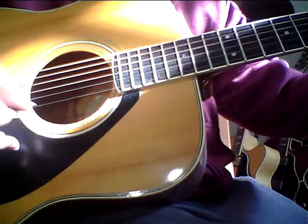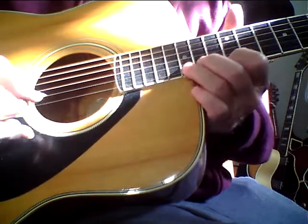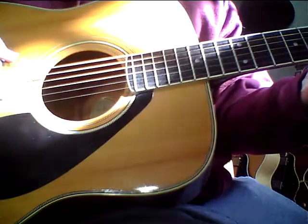Probably could use a string change. It's got one note up here that's a little buzzy. The rest of them are okay. It's got a really pretty damn nice setup.